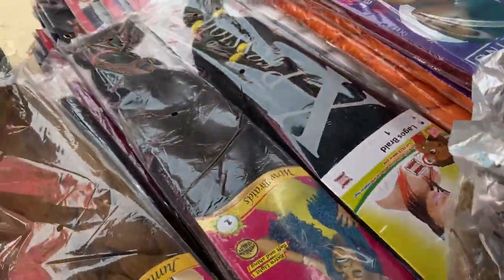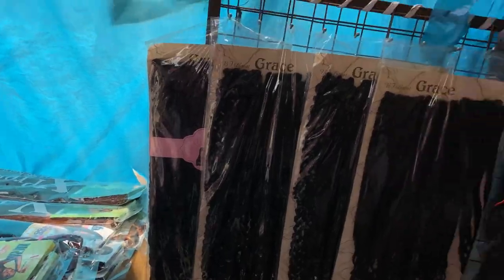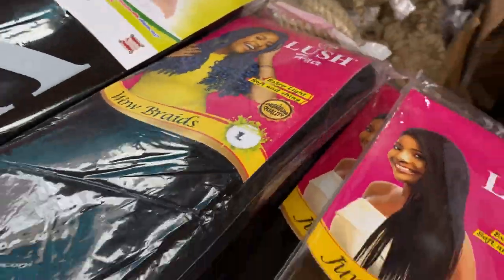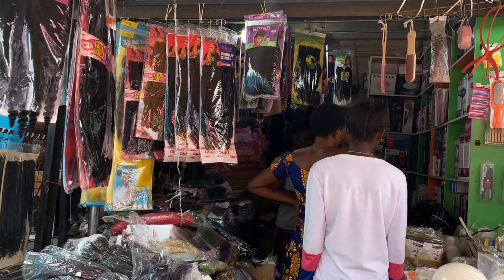So guys, there are so many things here. Let's take a look at these. Guys, these items are really cheap. So if you need packets, this is the shop you want to come to.